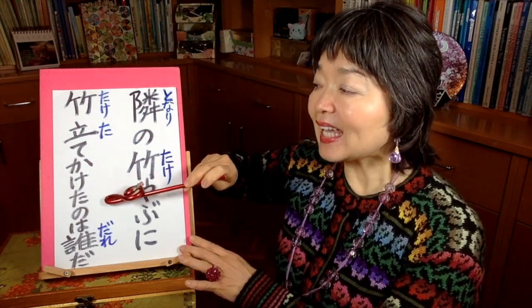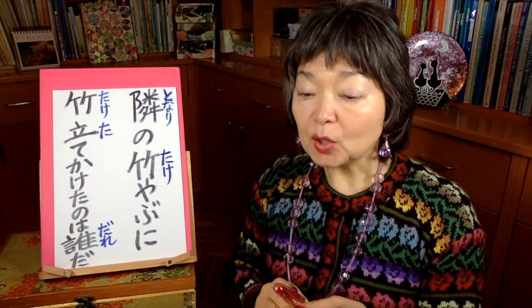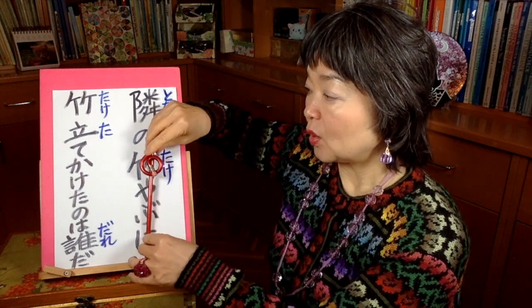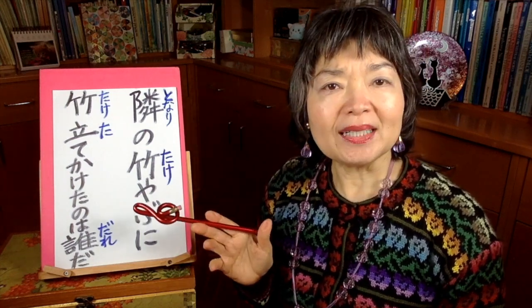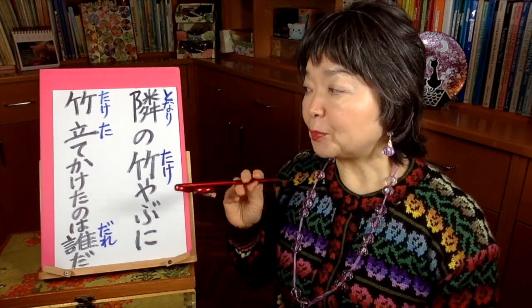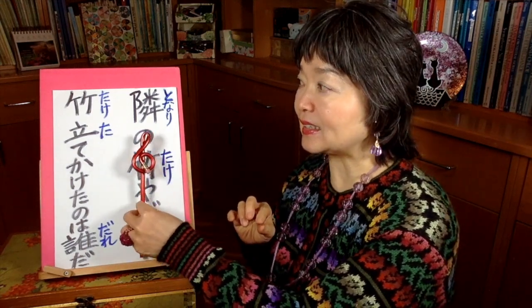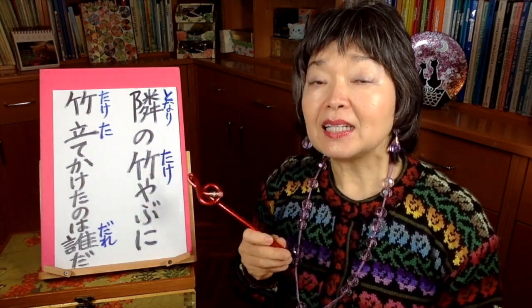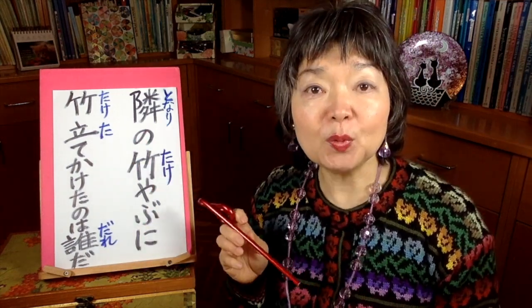竹、立てかけたのは誰だ？立てかける、立てかけます。This is the verb to lean against or to set against, like this. 立てかけます。To set against, to lean against. 誰だ？ Who is it? So, who is the person who set the bamboo against, set the bamboo in the bamboo grove nearby, like this.